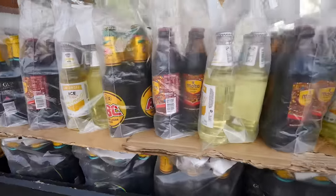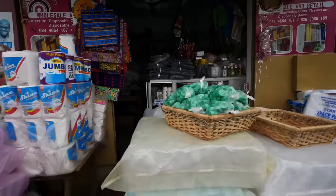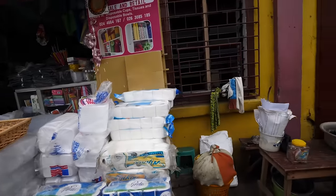It's awesome, they have beer right there for sale. Just like that. Keep it cool, right? In the bag. And then here just lots of little shops, right? Fabric shops, you know, convenience stores. That's basically what we have here. Just a never ending row of shops.